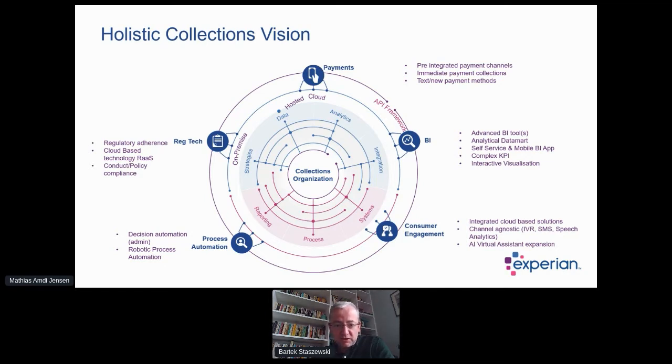On top of that, there is analytics and implementation of strategies and models. Again, this is a combination of regulations, the operational framework and the IT framework. Our clients somehow decided that the most important outcome will be consumer engagement and analytics connected with BI, and they started to lead and navigate their organizations in this direction. We can move to the next slide, please.